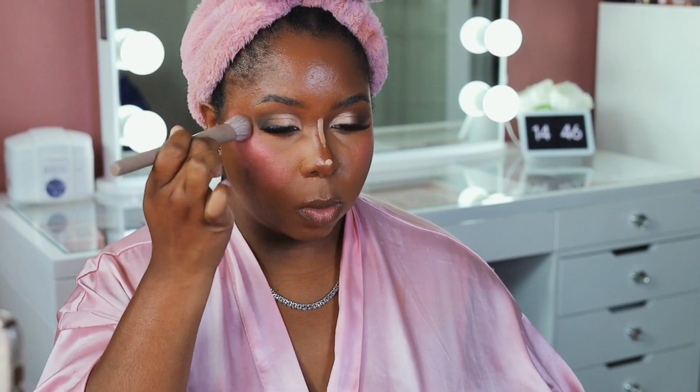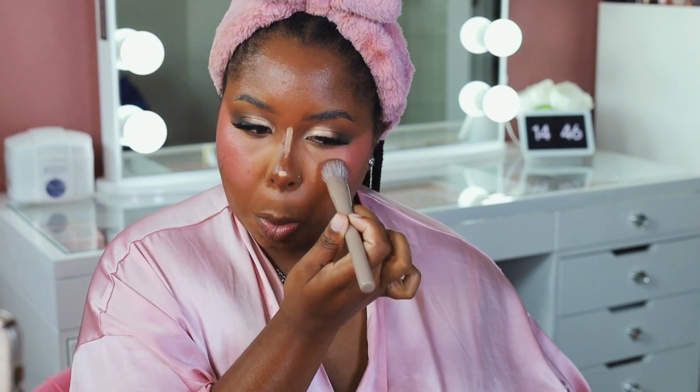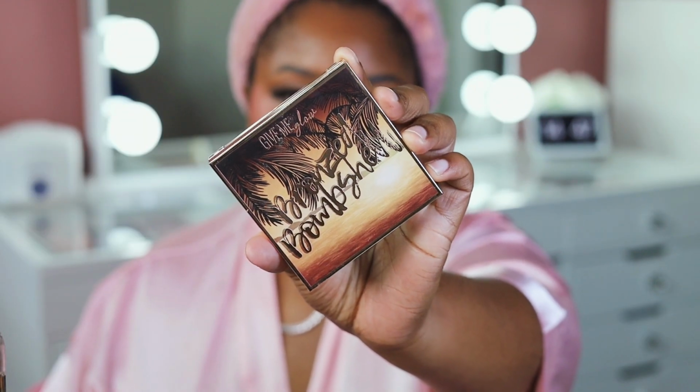It is a little bit deeper, so I'm focusing that more on the back part of the cheek. That way we have that nice ombre. Okay, so I'm blending out that nose highlight, and we're gonna go ahead and get to setting the bronzer.